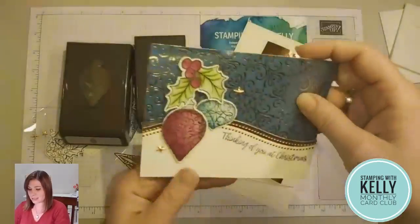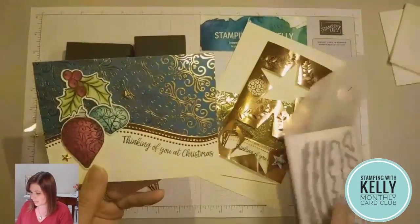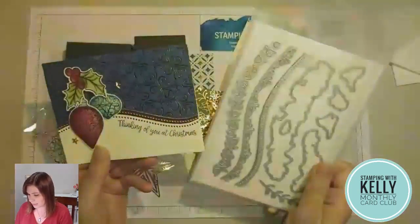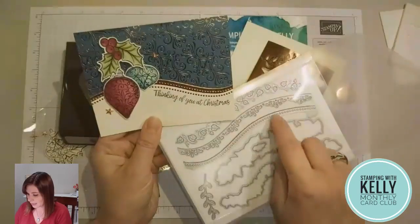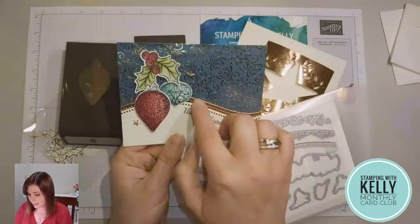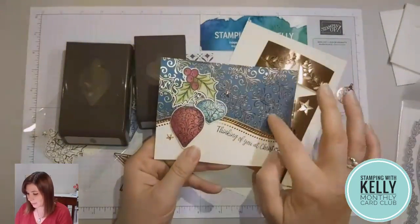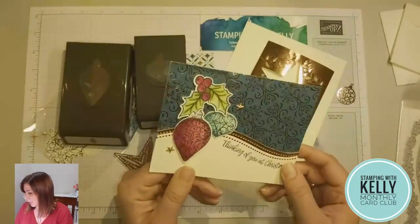Now this swoopy part comes from our beautiful new curvy dies. That's what they're called, curvy dies. And so I ran through with my cut and emboss machine. I call it the Big Boss. I cut 1 piece of vanilla and then 1 piece of this foil, and then layered them together over top of this designer series paper to give it a really beautiful, elegant look.